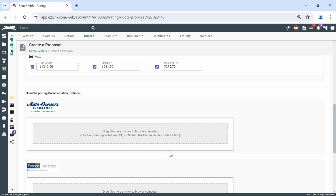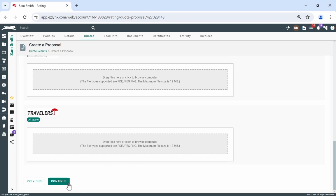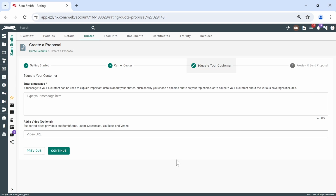Another thing that we can do real quick on this page, if you were to download any documentation from that carrier site, like any proposals or coverage information from there, you can upload those images right here and also include those in the proposal. For time's sake, we're just going to go ahead and scroll down and click on Continue. What I'd like to do here, and I always encourage everyone to do, is get a nice personalized message. Type something in here so that when they go to the Client Center, they understand what they're looking at. So we have a little message.